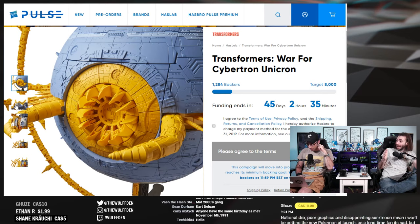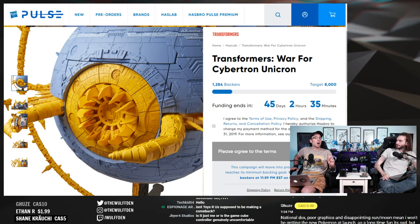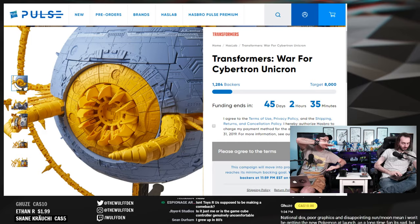Now, a little bit of trivia. They've been trying to make a Unicron toy since the first Transformers movie. They eventually did make one for Transformers Armada, the cartoon. He was like this big, and not to scale. Optimus Prime was the same size as him, and every time they re-released Unicron or made a new Unicron toy, it was just that same toy, colored differently or with different accessories. This is a brand new figure and it's the largest Transformer they've ever made. But is this also the most expensive? Because it's $580. Probably, yeah.